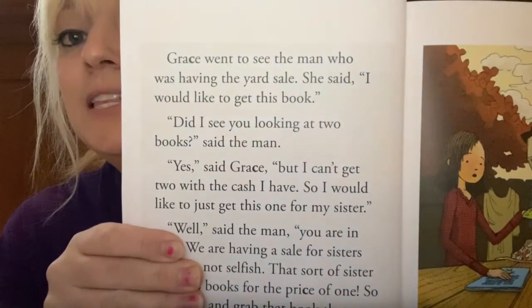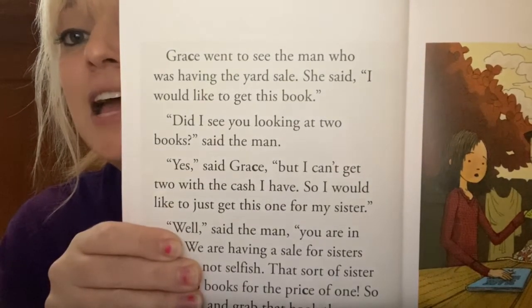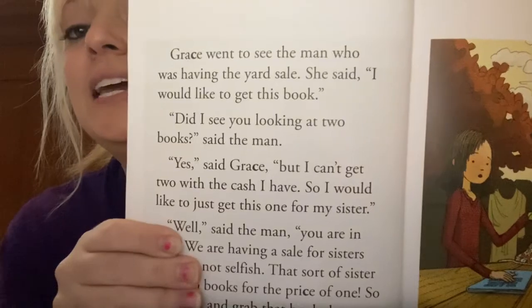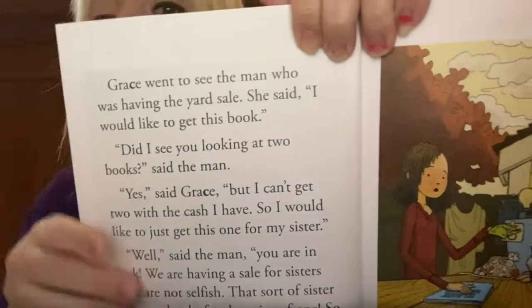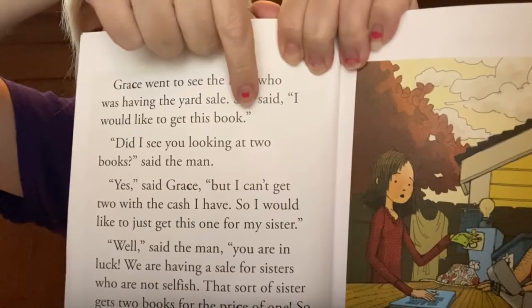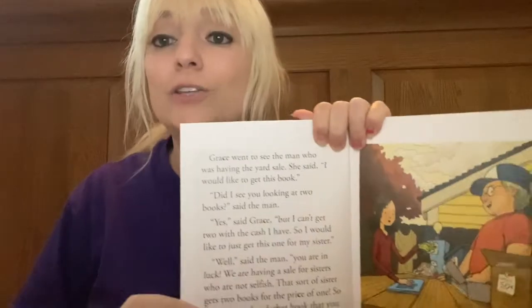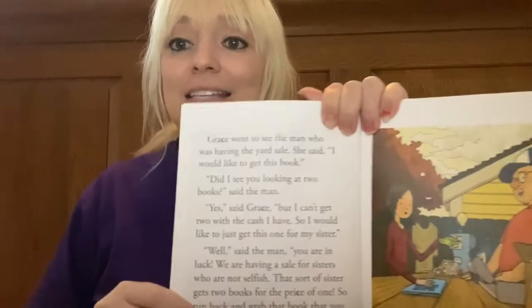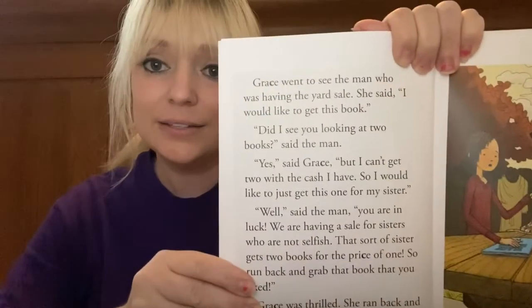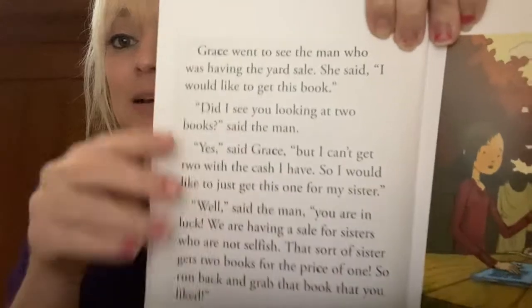Grace went to see the man who was giving the yard sale. She said, "I would like to get this book." Now, here I see those marks again. What do we call those types of marks? That's right, they're called quotation marks, and they tell me that someone is what? Someone is speaking. Very good. Someone is speaking, and that someone is Grace.